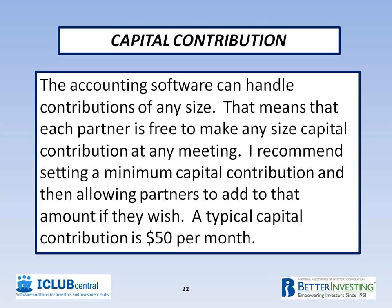I completely agree with you on that, Ken. I think if you find that your meetings do start heading down towards getting bogged down, ask people to take it offline and have an email conversation about it outside the meeting. Absolutely, absolutely. Carol, what is the capital contribution for the clubs that you've been involved with?